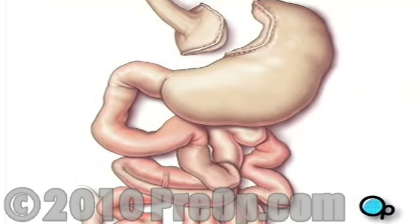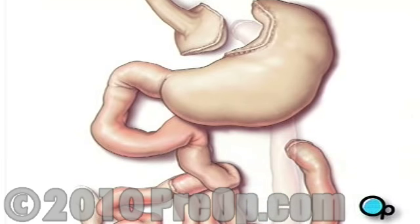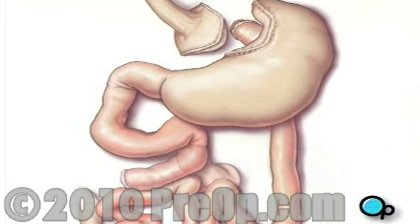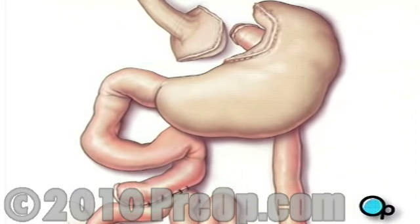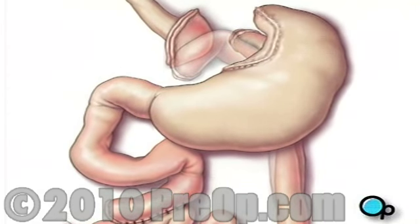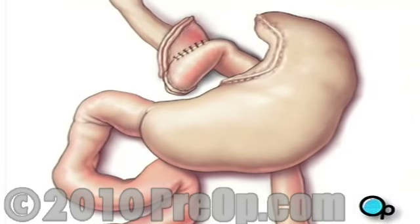The next step is to divide the small intestine. The main part of the intestine is pulled upward behind the colon and positioned near the small upper stomach pouch. The other free end of the intestine is surgically stitched to the side of an intestinal loop. The other end is now attached to the small stomach pouch. A new route for food passing from the esophagus into the intestines has now been created.